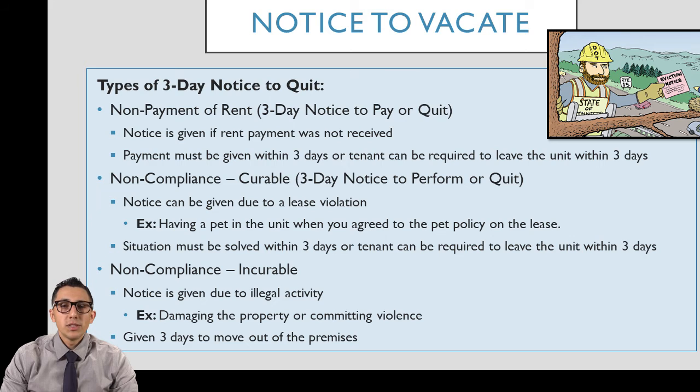This situation must be solved within 3 days, or you can be required to leave the unit within 3 days. An incurable notice can be given due to illegal activity. An example is damaging the property or committing violence. You must move out of the premises within the allotted 3 days.